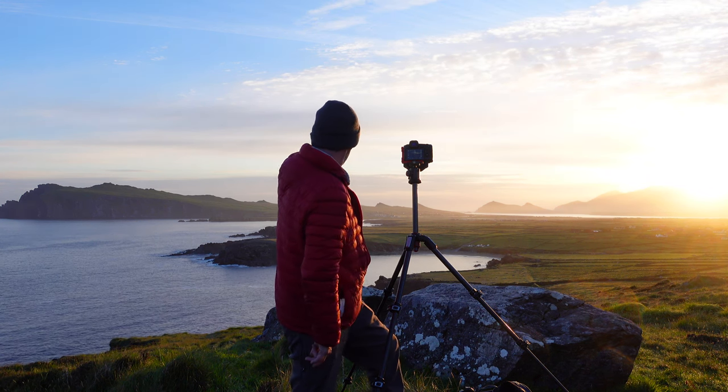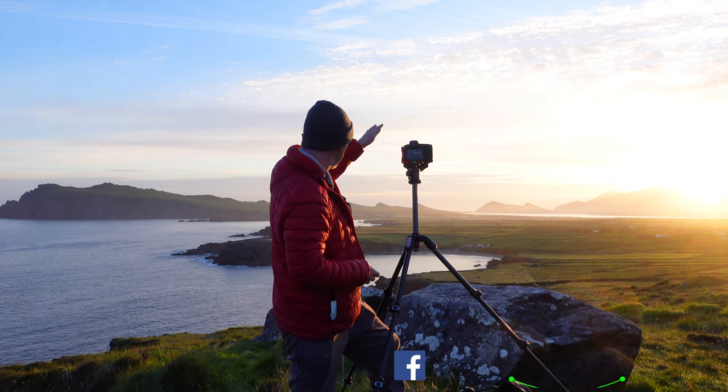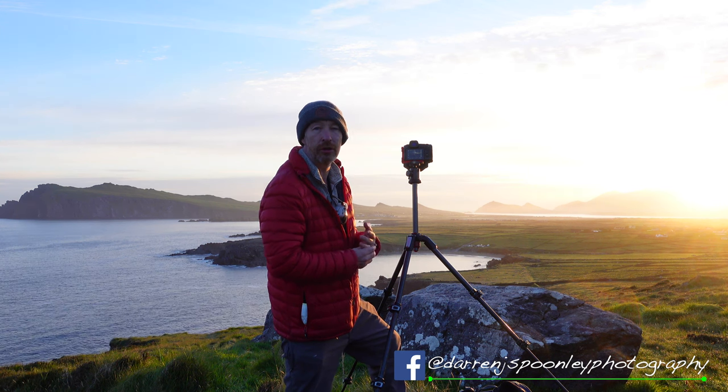So I think in a moment I might take a couple of shots there of the Three Sisters and see what they look like with the sun now shining on it from the opposite direction to what I normally shoot it when I come here taking photos.